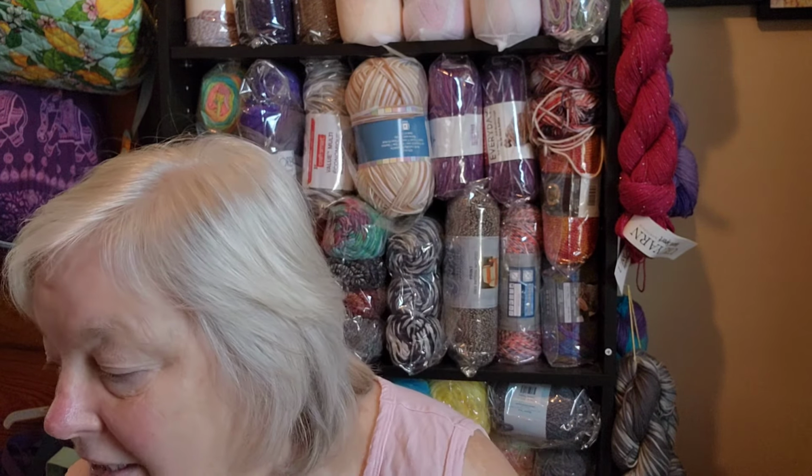So starting another blanket is like, I can't put another blanket on my hooks right now, but I'm in here because I was going to pick out yarn for the blanket. I'm like, oh, I can't do that. I have till the end of the year, but I really need to get those other things done.